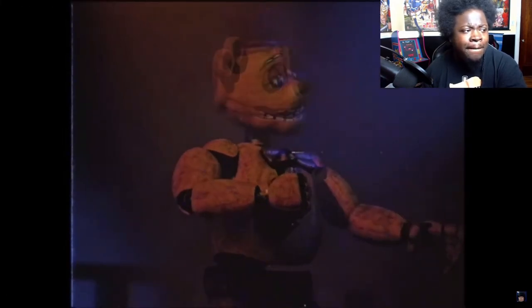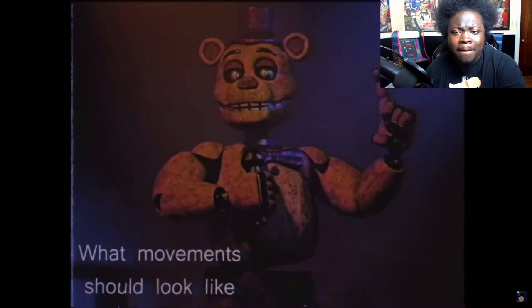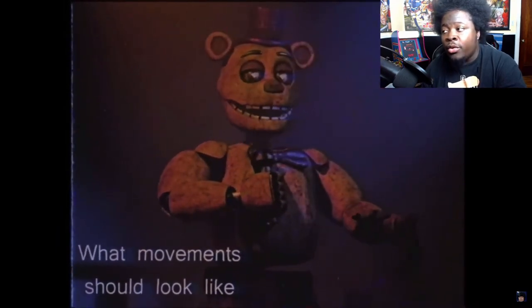Fredbear appears to be having malfunctions in his movements. Your job is to fix Fredbear for the show tomorrow, so that animation quality is good, though. It's solid.